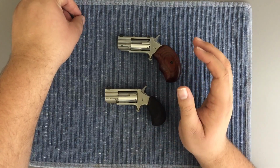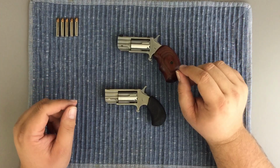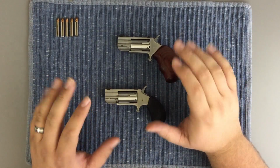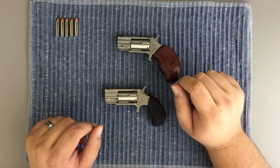A lot of people use these for backup. Sometimes I use them for backup, sometimes I use them as my primary carry. Like I said, when I'm wearing basketball shorts. Sure, I'll have a bigger gun in the car, but on me, I'll always have something. So, fantastic little gun, even though they're really, really small.